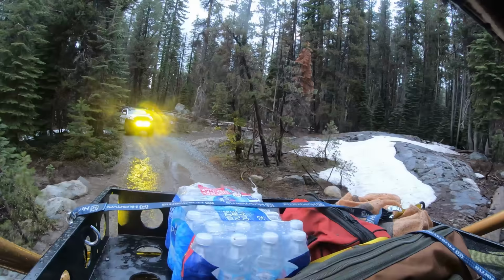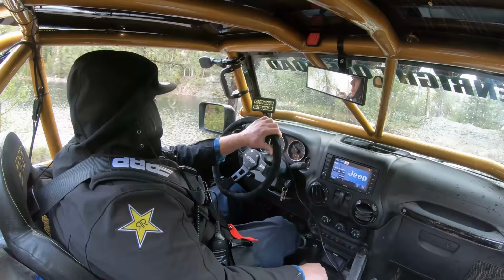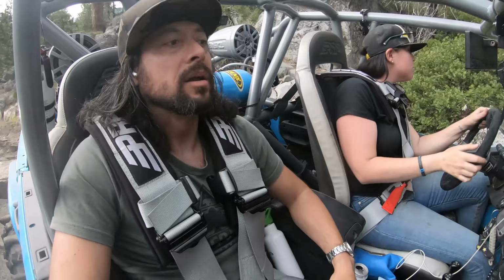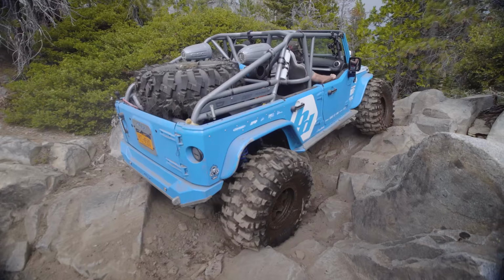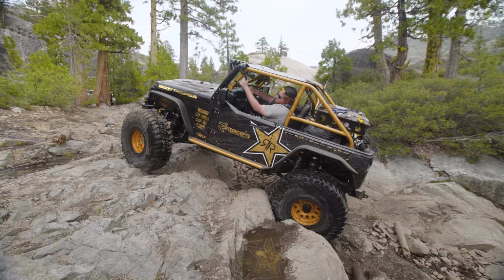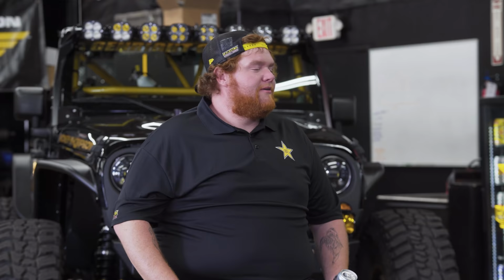The Phoenix made it through. I gotta say, I'm so stoked that neither one of your rigs had any issues. No issues. It was crazy because neither one of these had a shakedown. We made it through.